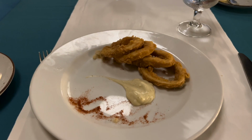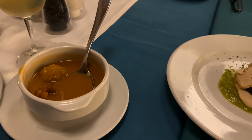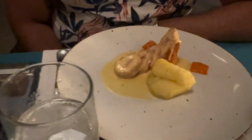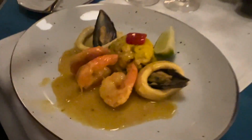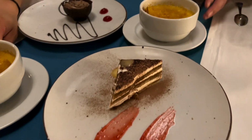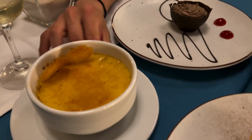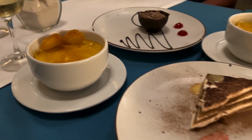Amazing. Our friends actually went to the French restaurant called La Comédie, and it was not good. And it was only for premium people, so that means that me and my boyfriend had to pay extra, but thank God we didn't go because it actually was not that good according to our friends. Again, the seafood, beautiful. Dessert was also beautiful. These are massive, massive creme brulees, and thank God they were delicious because we devoured them.